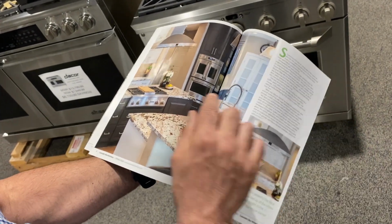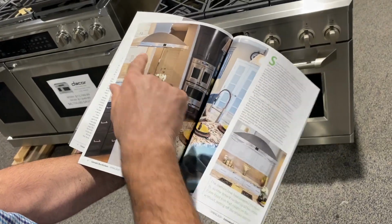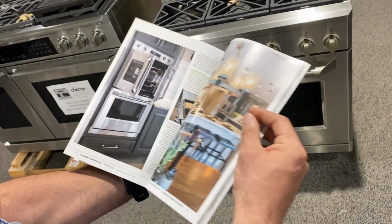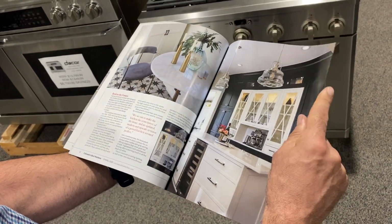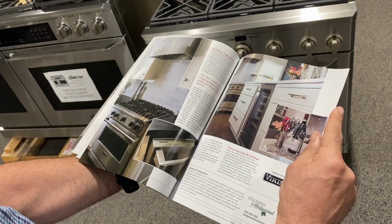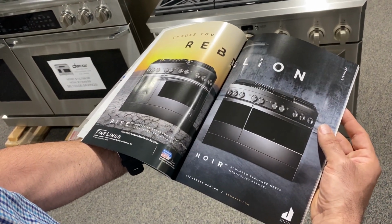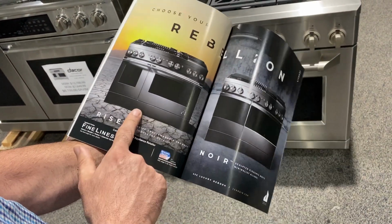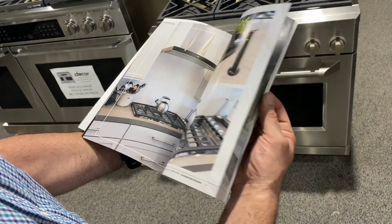Here we have Monogram with the French door oven, a range top, beautiful island hood. And these are real kitchens, kitchens that people in the Denver area have created with their designers and our vendor partners, who's a lovely Viking kitchen. Here's an advertisement by Jenn-Air, their new Noir and Rise lines in black stainless. Those are gorgeous. Lots of ideas.